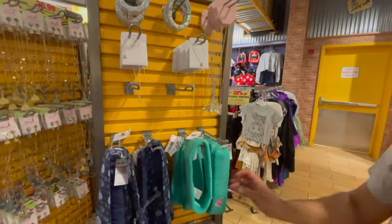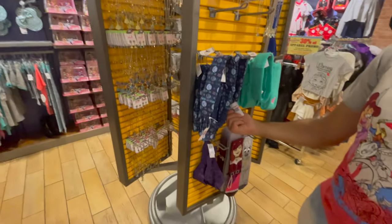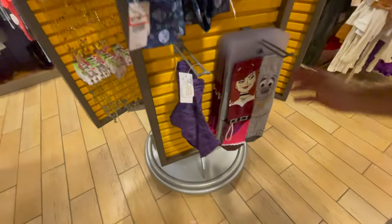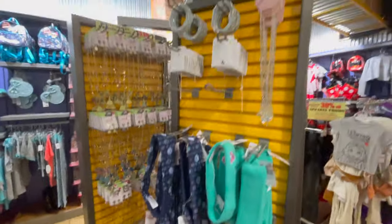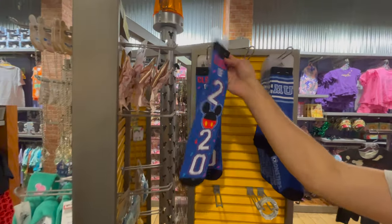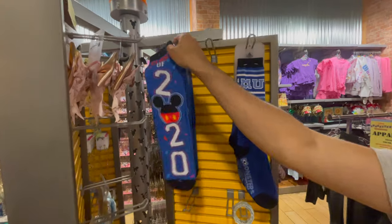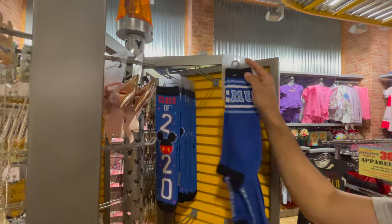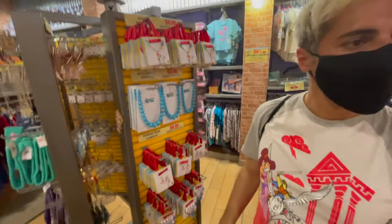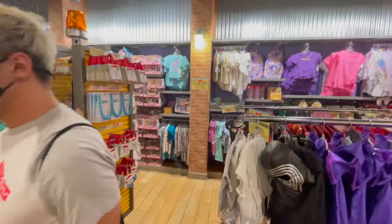So these headbands are $4.99. $7.99 for the Small World headband. Same with the Haunted Mansion headband. Pirates is $3.99. Monsters University and Class of 2020. These are $2.99. These are $3.99. Okay. I do have a Monsters University hat, so I'm going to think about that.